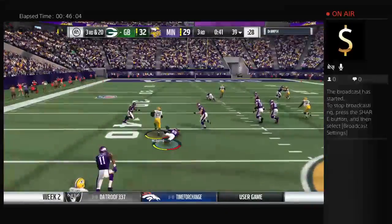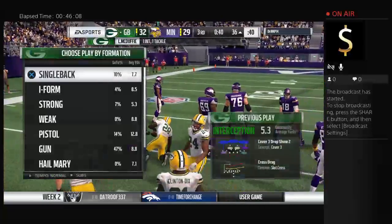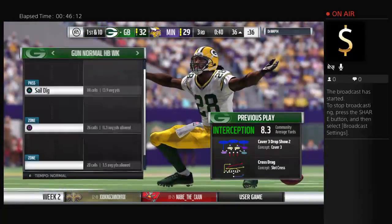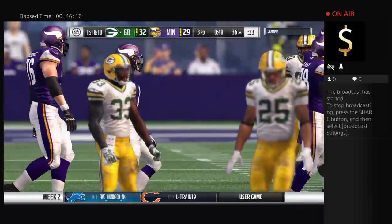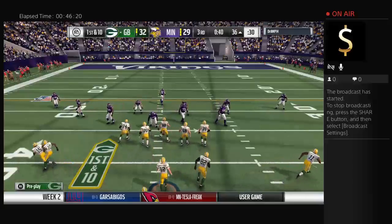And he's going to be intercepted a 3rd time. A great read, and it's picked off. And he's able to take this one back to the 36-yard line. And Green Bay getting ready to go as they take the field. And they'll start this drive with very good field position.